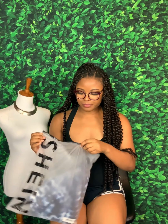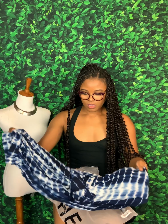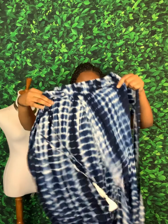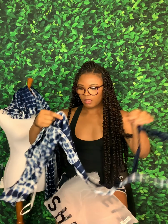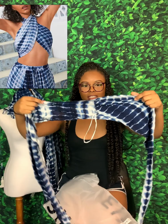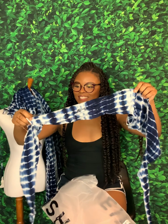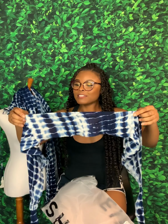This is how each item comes in the box. This is an outfit, a two-piece set that I ordered. Wait to try these on. So this is like the pants. Hold that for me, sis. And I gotta figure out this shirt. This is supposed to be the shirt. So wait till I try this on. This should have come with directions or something. Instructions. Cause WTF, how am I gonna put this on? I'll figure it out.